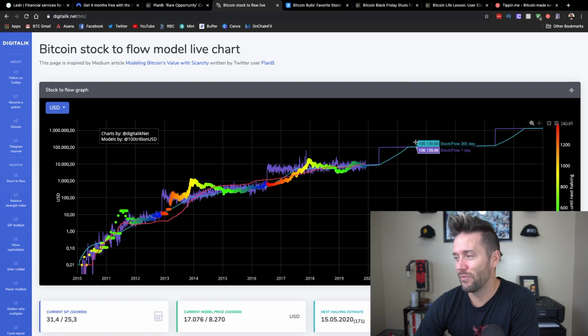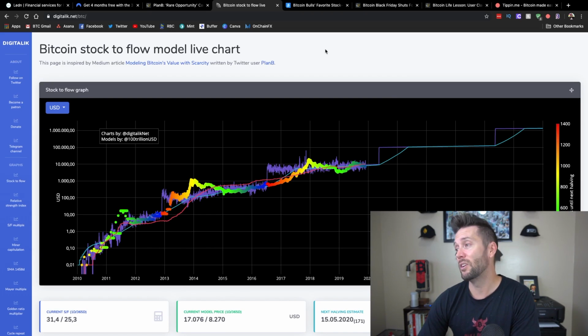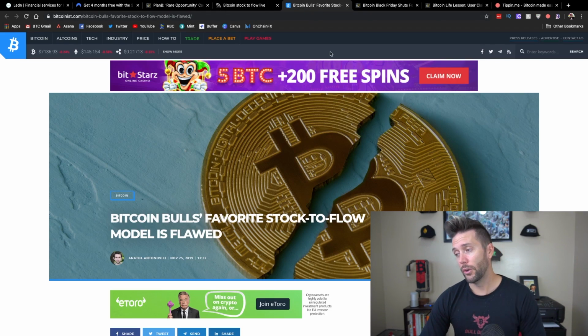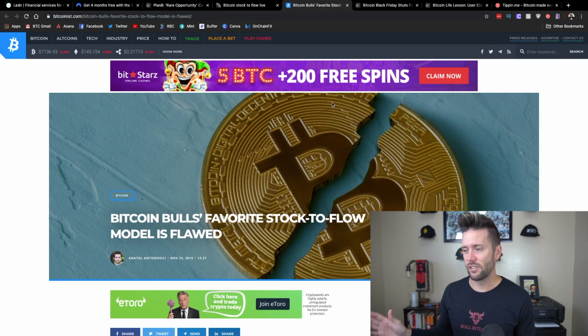I don't know. I feel like this does have some merit, and I think it will until it becomes common knowledge, or until the market cap of Bitcoin becomes so large that it doesn't make sense to price Bitcoin in dollars anymore. So I don't know. Let me know. Here's an article, though, refuting the stock to flow model and saying that it has some flaws.